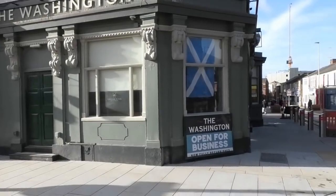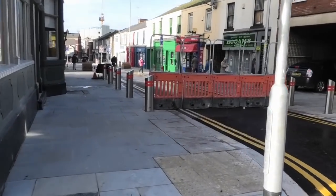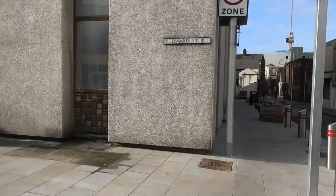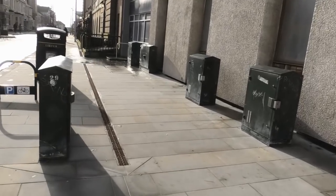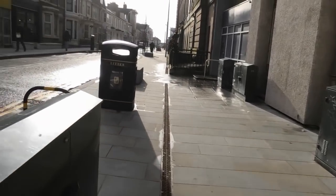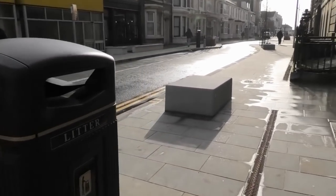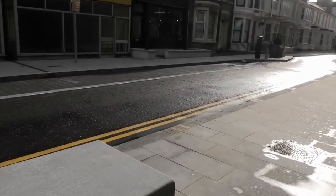Have just reversed back to the Washington Public House. We are now going to Edward Street. Here we are, this is Edward Street. Please notice how nice this looks now after all the refurbishment that it met. New pavements, new road markings.